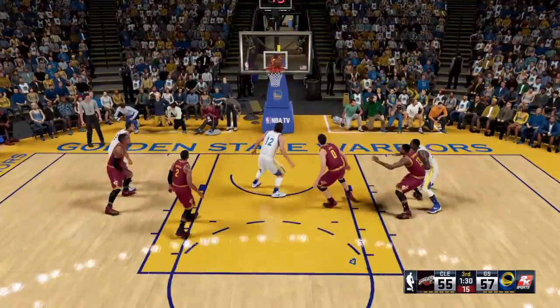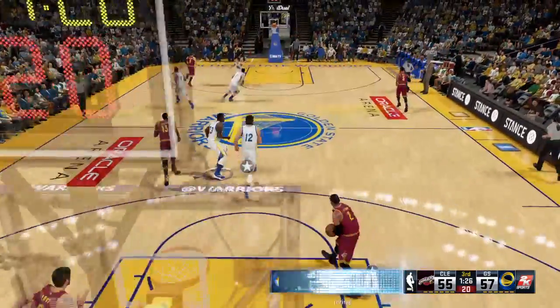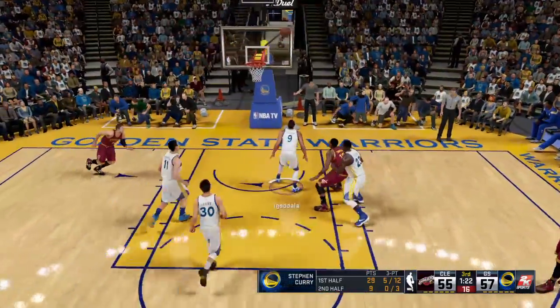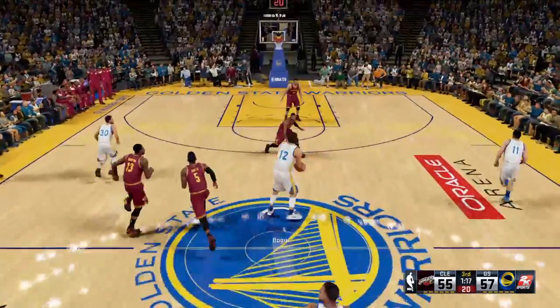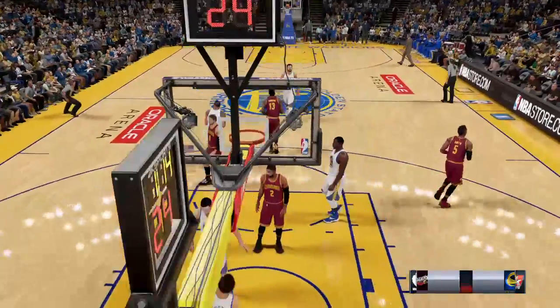Curry outside, and that's collected by Love. He's really slowed down a bit here in the second half. He hasn't converted a three yet after the tremendous first half he had. And it's Smith missing. He's not exactly striping them from deep. He had one three ball in the first half, still bageled in the second.